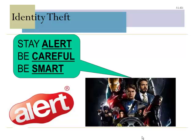And in the end, with identity theft, you want to stay alert, be careful, and be smart, and be very alert with your credit records for your own personal reasons, but also if you're involved with a business as well, and if you're an employee for a business, you want to make sure they protect those records that you have for that. Okay, and that's the end of identity theft.